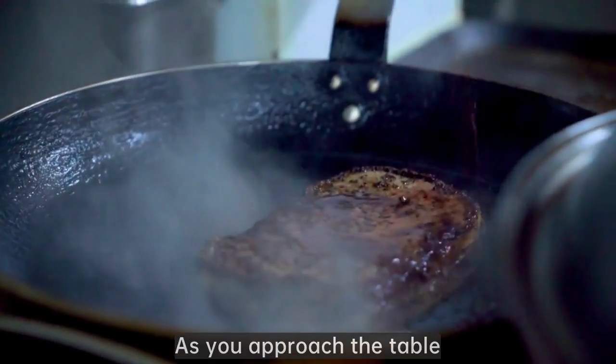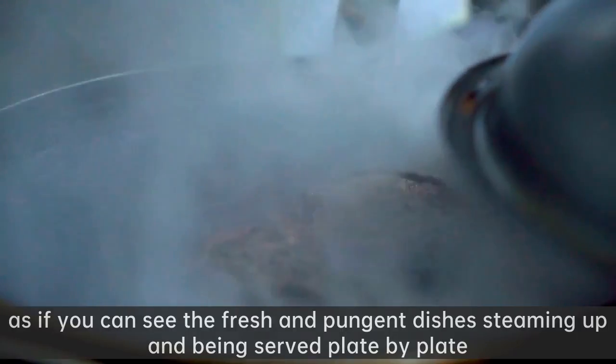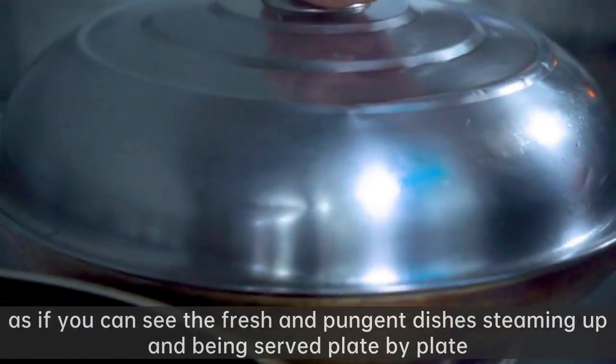The dining room next to the kitchen is where the family enjoys a delicious meal and a joyful reunion. As you approach the table, you can feel the aromas coming to your nose, as if you can see the fresh and pungent dishes steaming up and being served plate by plate.